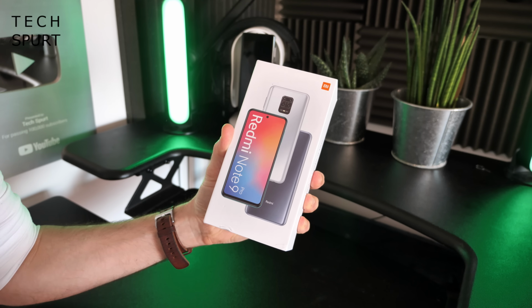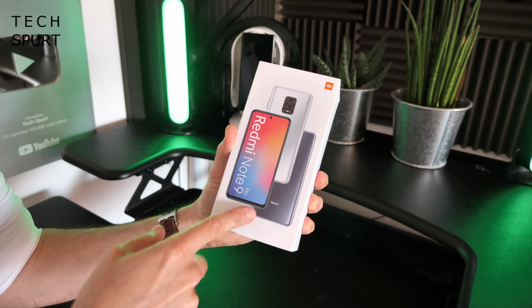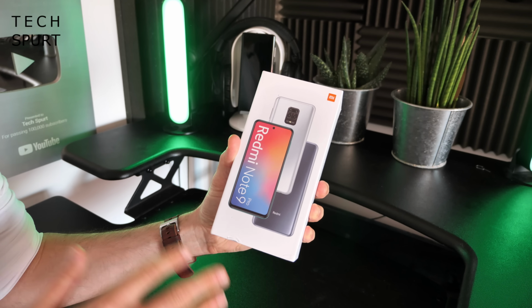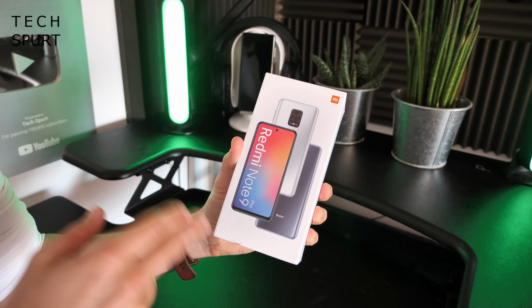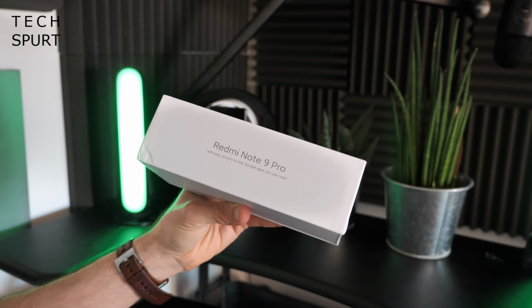So you'll be able to grab the Redmi Note 9 Pro here in the UK in two different SKUs. You've got the 64GB base model that'll be available for 249 quid from June the 8th. This here though is the 128GB storage model. That'll be available from June the 19th for 269, so only a dinky little step up in price. You'll be able to grab it from Amazon straight away and then later from mi.com as well.